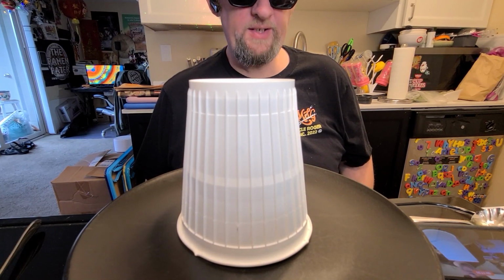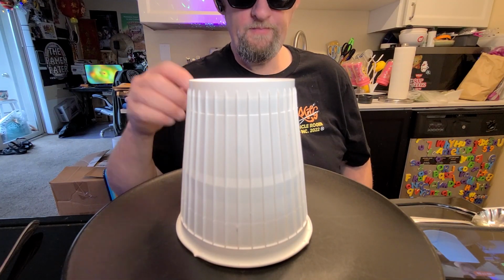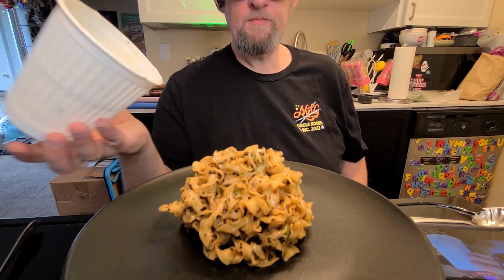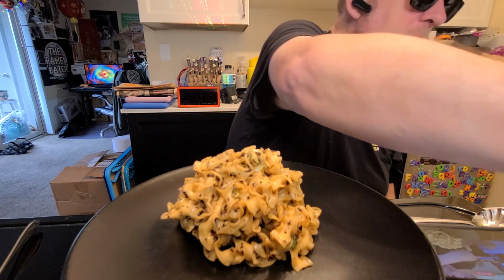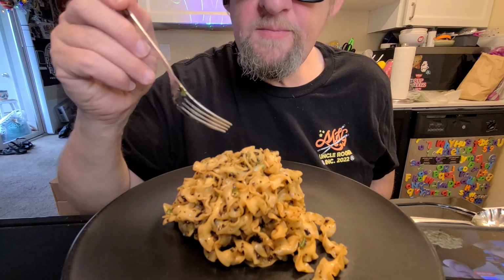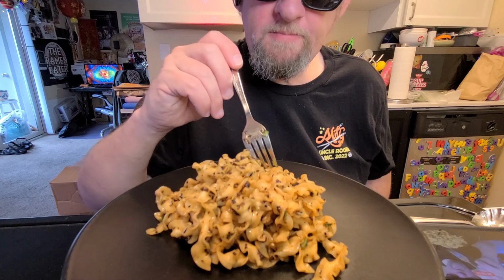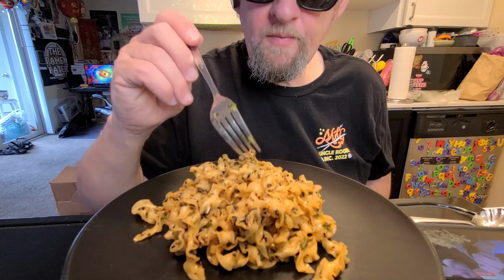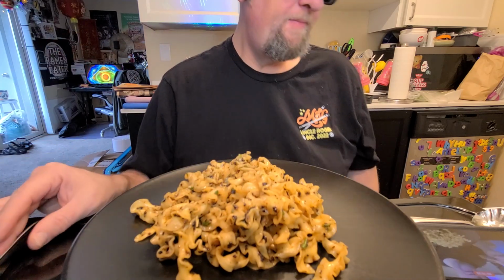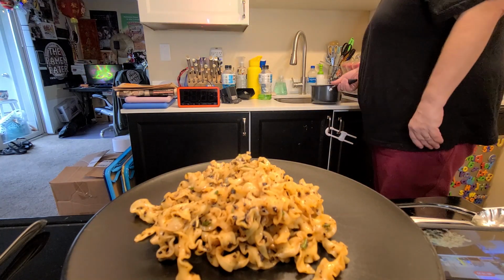What is he doing? What is that ramen raider guy doing? You'll see. That's what I'm doing. Don't you understand? That's what I'm doing. I'm gonna let it kind of go down a little bit. Yeah, this is pretty freaking good, folks. I don't know anything about most of these ingredients, but they're good, so.